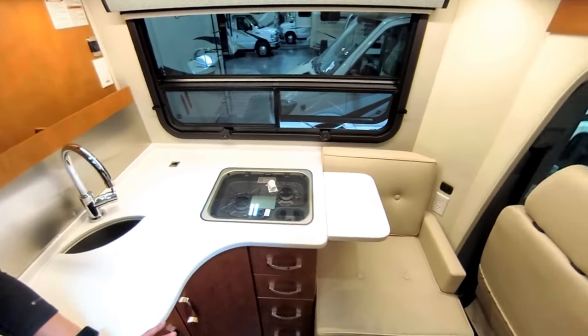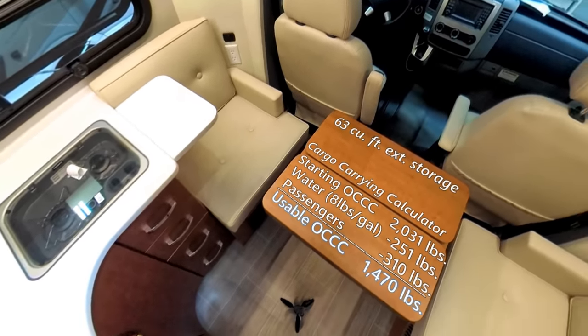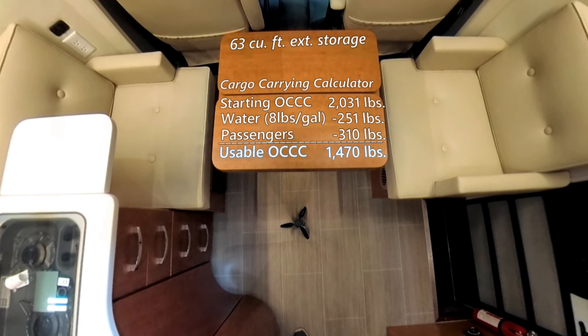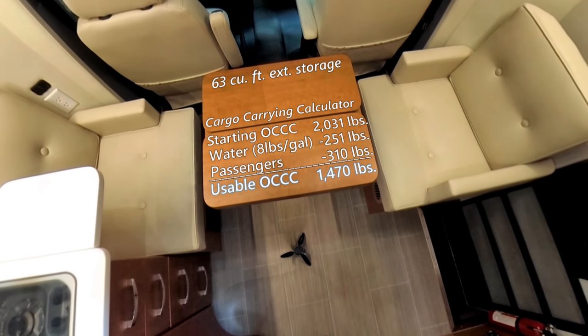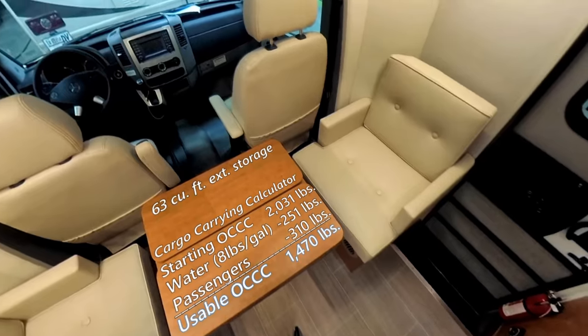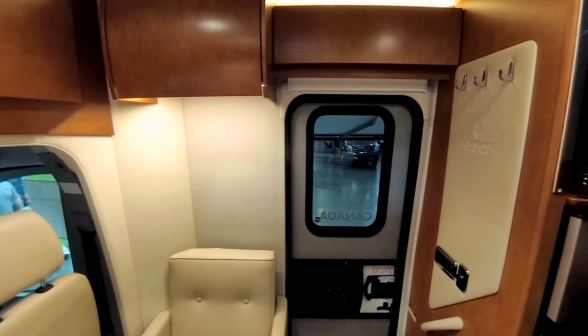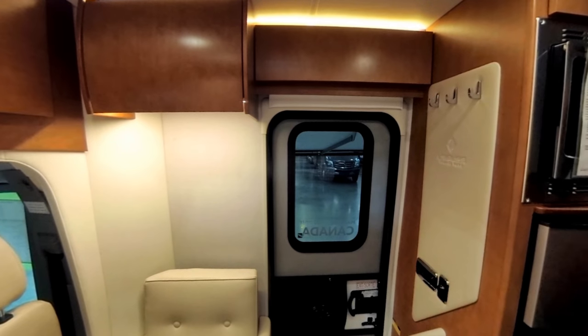I like the choice of materials in here. It feels high end. You've got the nice laminate floors, but the style of the laminate looks very modern, to me. It looks nice. One nice thing about having a B plus is the fact that you have a proper door for coming into the van. You don't have a big heavy sliding door that you need to open and close. So you have a proper door here.